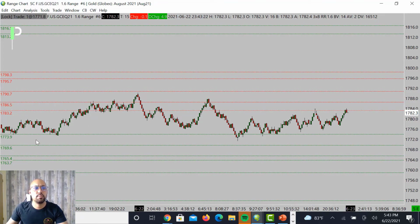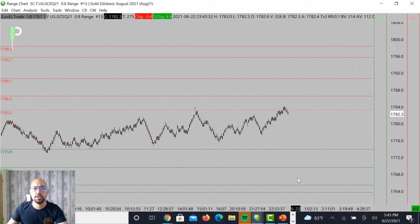Supports underneath 73.9, 1769.6, and then 1765.4. Let's go ahead and move over to a smaller chart for you guys. So you can see the first level of rejection happening again right here. Want to see a nice pullback again and fail. That's where I will look for a nice short opportunity coming off of this range.